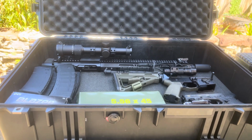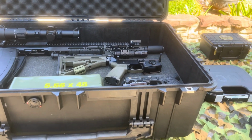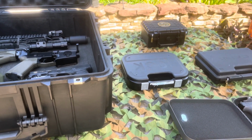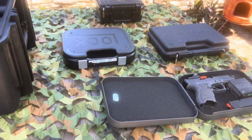So let's get into it, y'all. Once you arrive at the airport, you should immediately head to the agent at the check-in counter of your airline and inform them that you're traveling with a firearm, y'all. You have a firearm that you would like to declare.